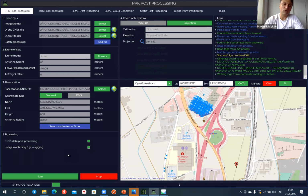And right now, the software is recording new images in a new folder with updated coordinates. It will take 1 minute or more. So after post-processing, it will record new images with the new coordinates.